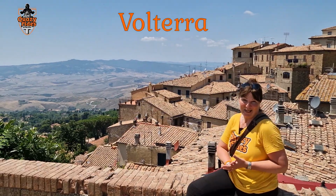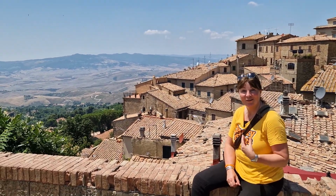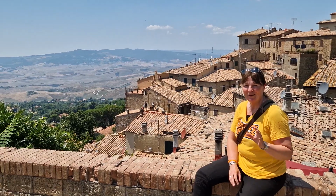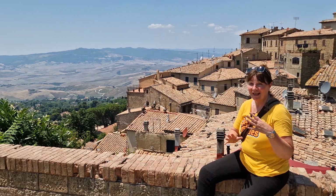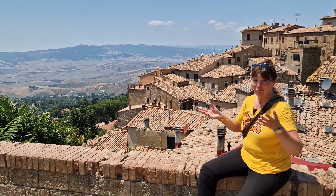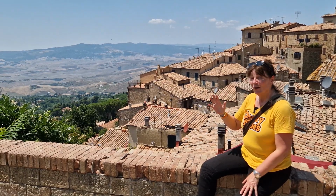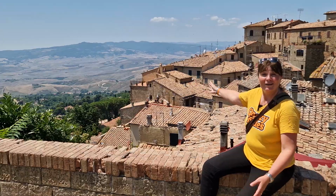We think that Siena is one of the most beautiful towns in Tuscany, and that's why we chose it as our central point. But there are many beautiful towns in Tuscany, and a lot of them say that it doesn't get any more beautiful than Volterra. Well, sure, its location is beautiful. It's atop of a hill with spectacular cliffs and overlooking the rolling hills.